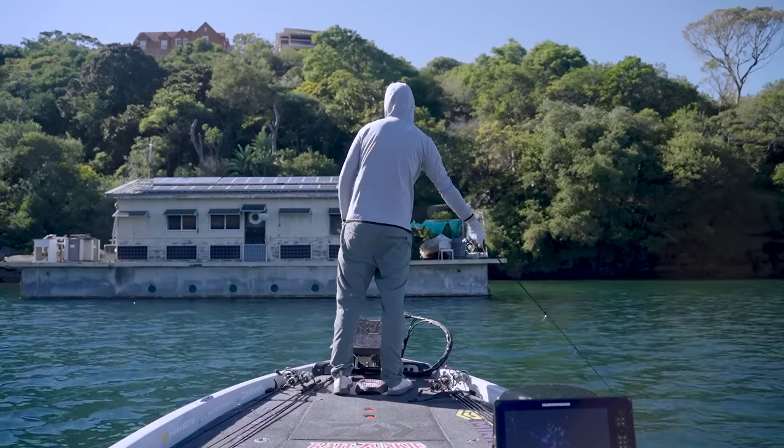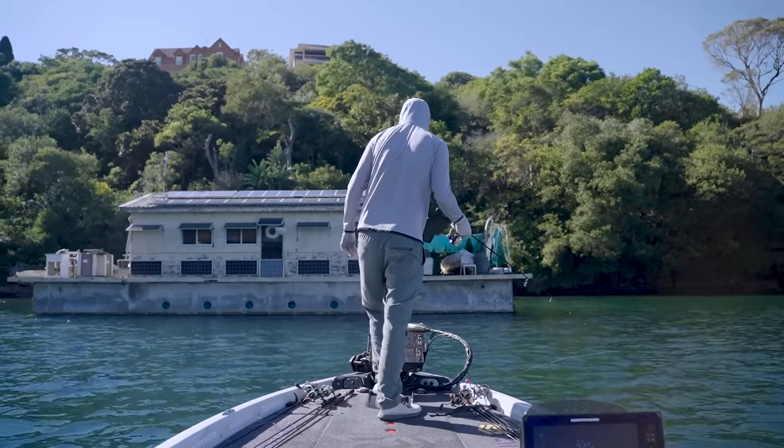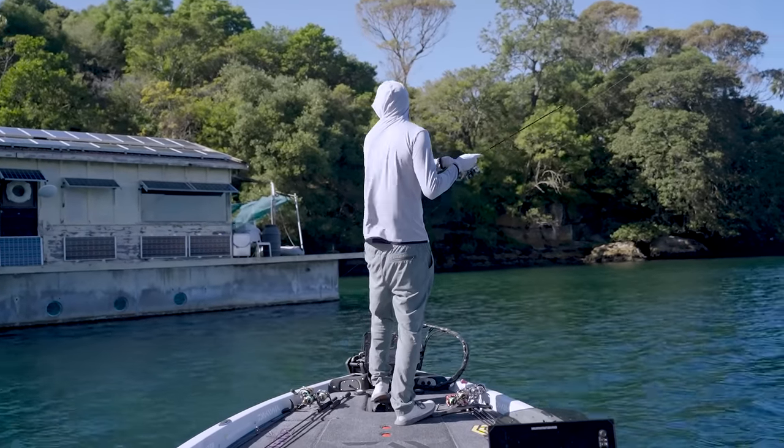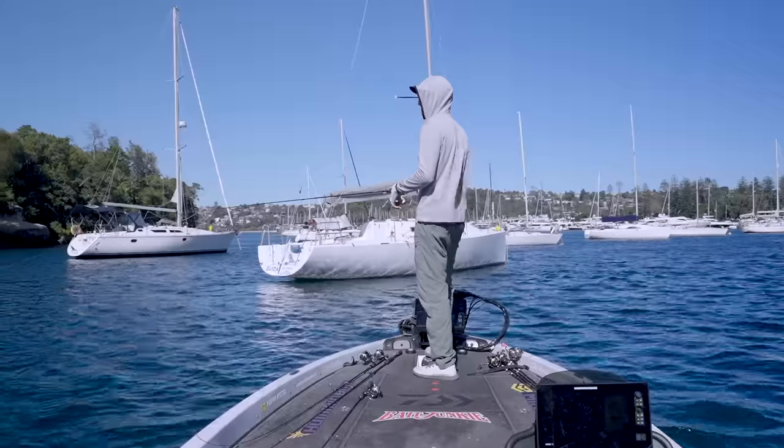I've caught a few off here. Not for a while though. Probably haven't fished it for a while too. Oh, yeah, it might have been a tailor. Good enough.